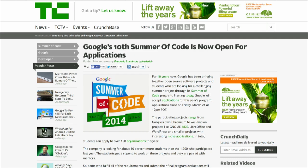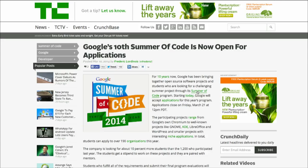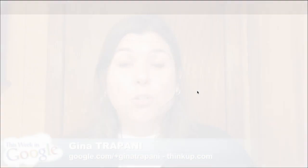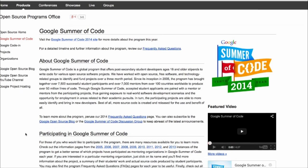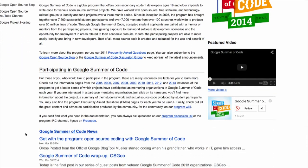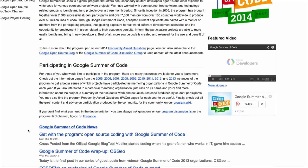This is Google's Summer of Code, which is their 10th year. This is a program that Google runs to support open source projects. So what happens is open source organizations like ThinkUp or like Firefox or Apache or WordPress, they all apply to be mentoring organizations. And then the ones that get accepted open up an application period for students who get experience contributing to open source, and who also can earn a stipend from Google. So students apply, and then they get paired up with mentors in the mentoring organization.